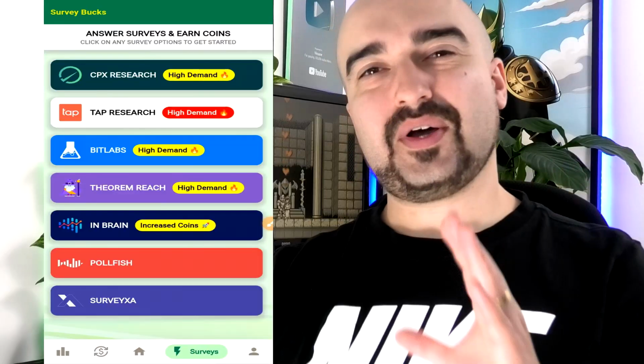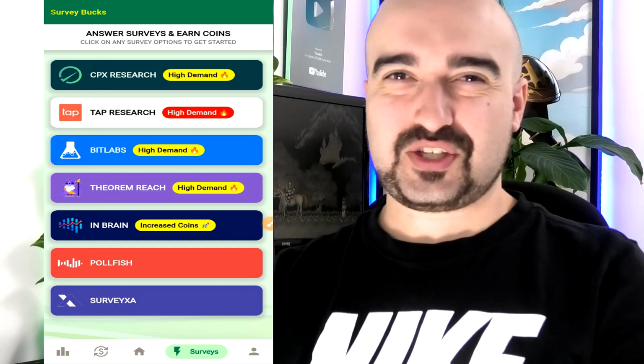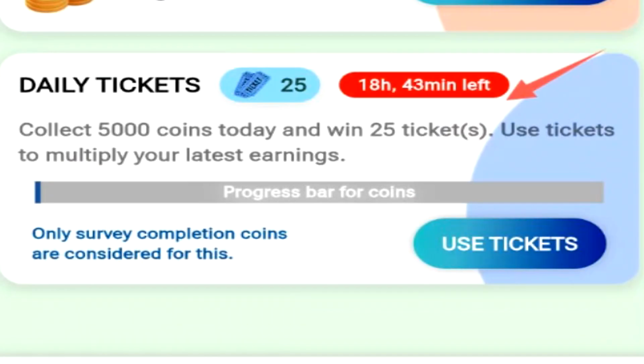And while I'm not going to go through every single provider, because you guys have probably seen them as well throughout your lifetime on these type of apps, I do recommend you browse through and see which one's best for you. Now, there is a daily login bonus area, but I wouldn't really bother with that because you only get 10 coins. But with this daily ticket system, this one's actually pretty cool.